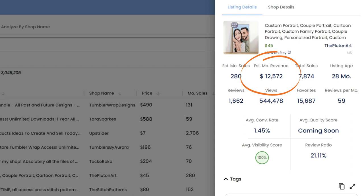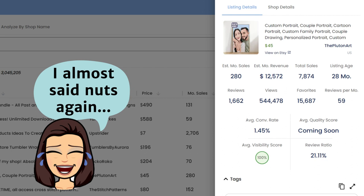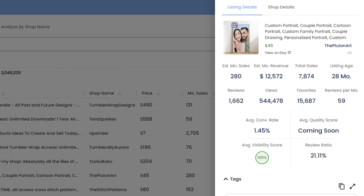Everbee gives this a price point of about $45, which brings its monthly estimate to $12,572 a month, which is super cool. Great money. It sells about 280 times and it is about 28 months old. So well established, a little over 2 years old here.